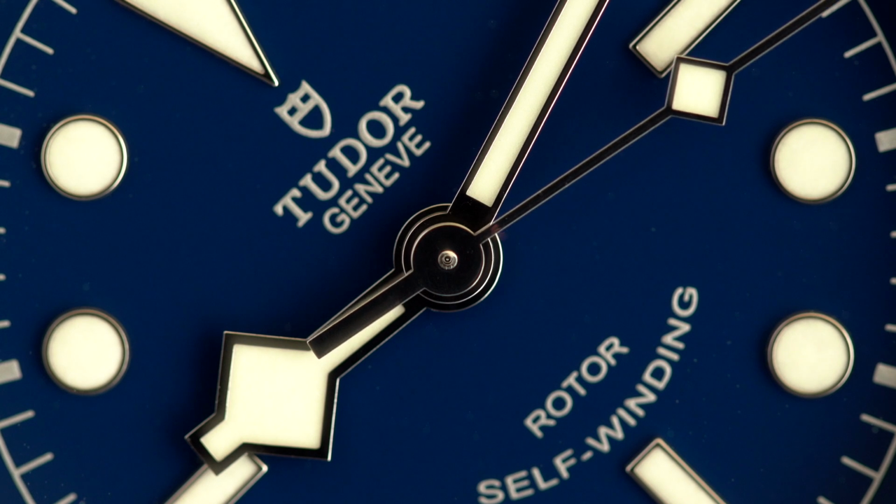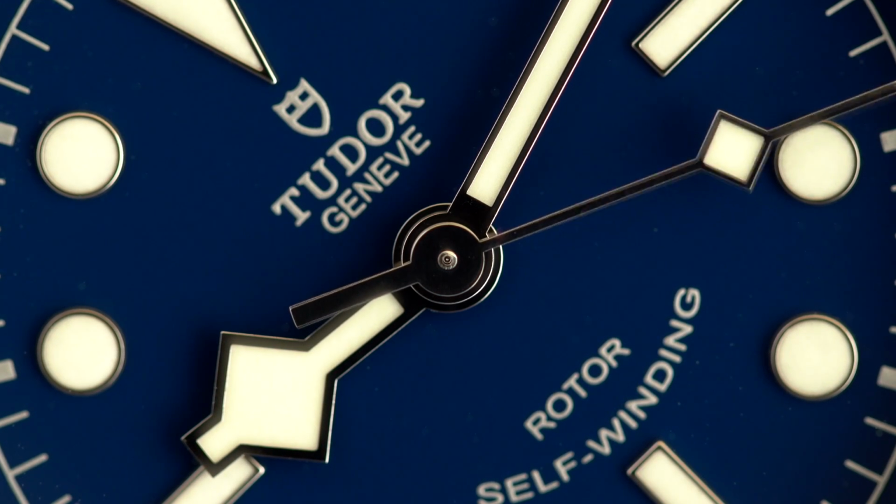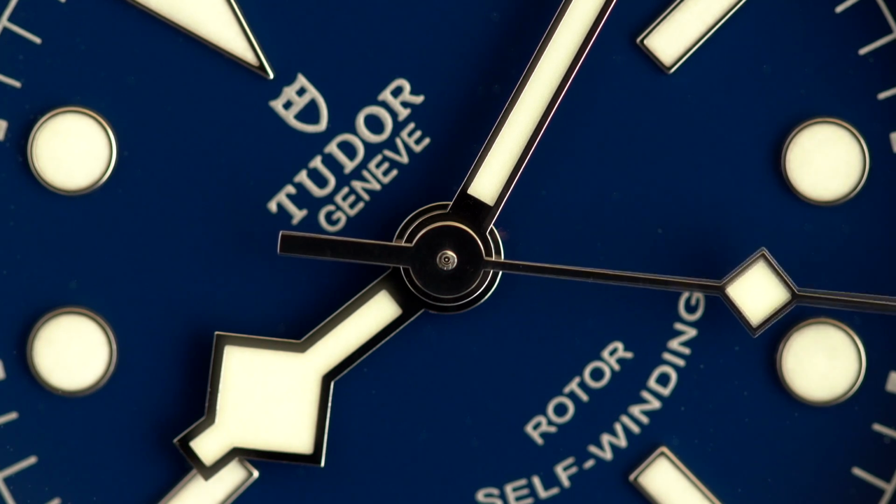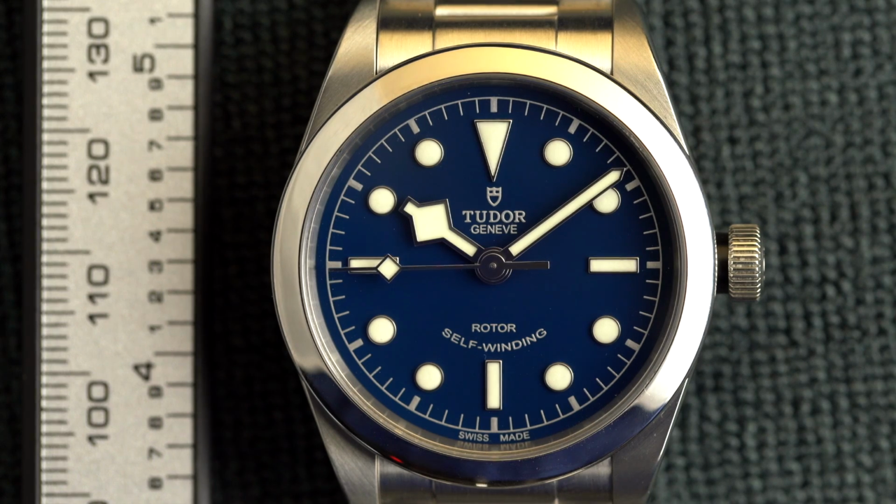So who is it for? Someone who perhaps is not interested in the status of Rolex, or does not quite like the design style of the Omegas out there, like maybe the Aqua Terra series, and is looking for an everyday watch that walks that fine line between contemporary production and heritage styling and sizing.